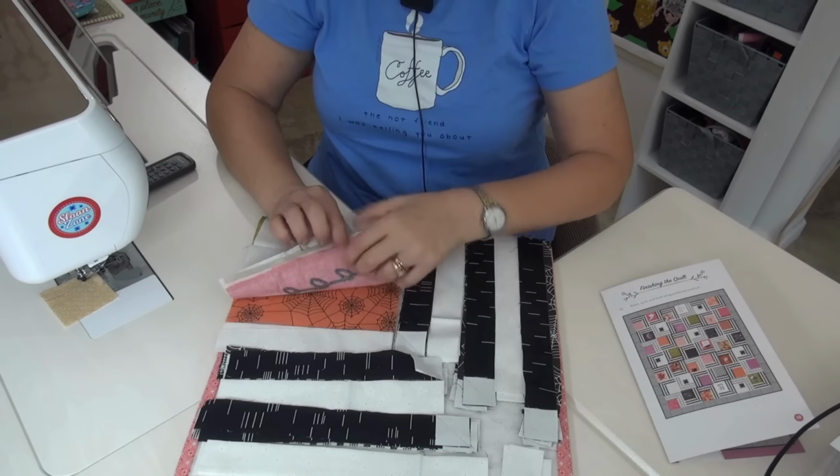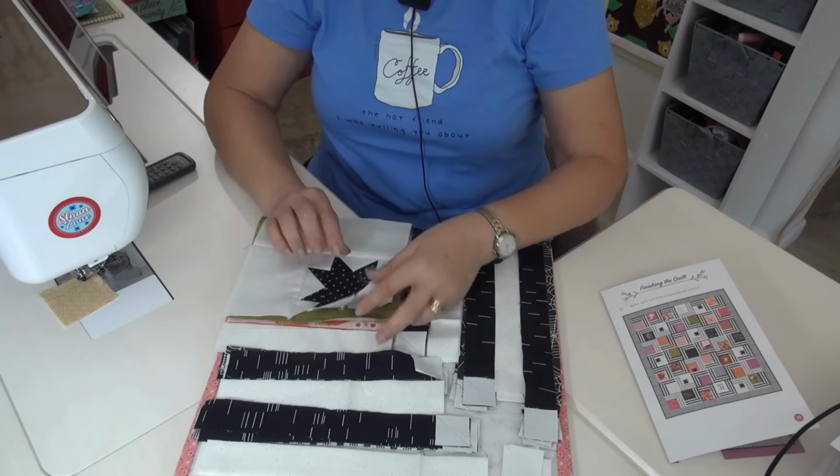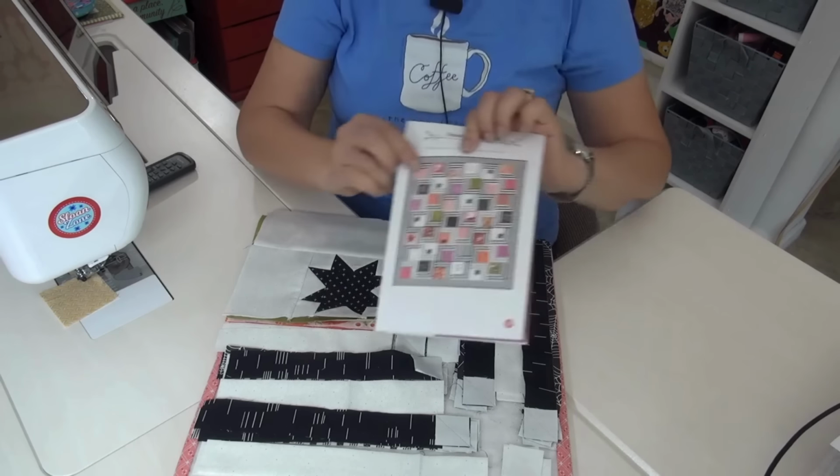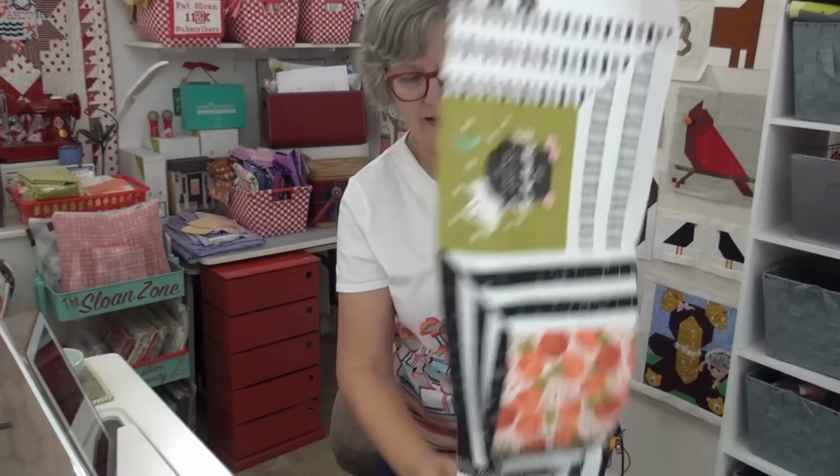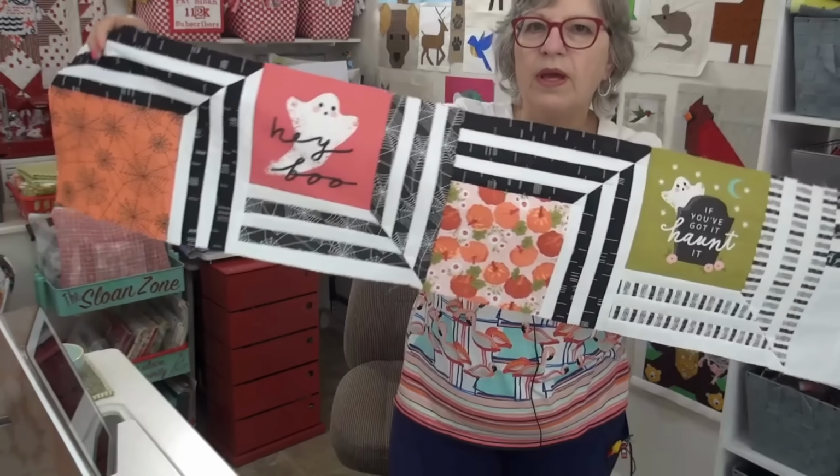Is it 5 blocks? I think, yeah, 1, 2, 3, 4, 5. So I've got 5 blocks, because I'm only doing 5 across by 6 down. With 1 row done, here we go. So you can see, even with 1 less on it, it's pretty big.